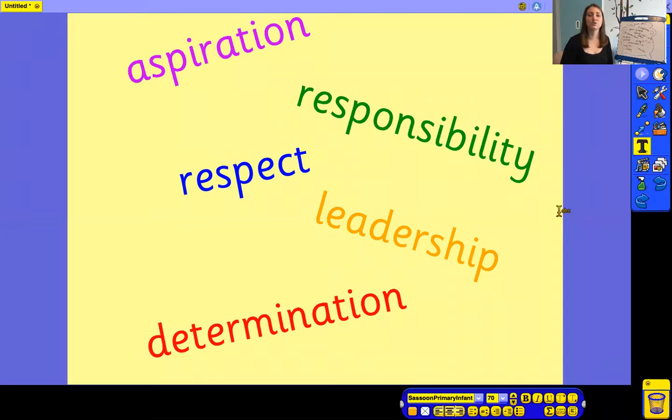First of all, let's have a little look at our school values. Here are our school values. These values you hear all the time at school. They're written everywhere. You hear them in assembly and you get stickers to go onto the rainbow and the sunshine, don't you? So we have aspiration. That means you want to do well. You want to do better. You want to learn.